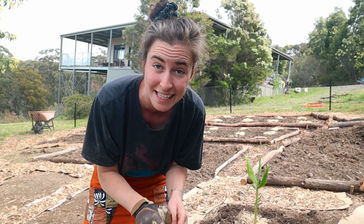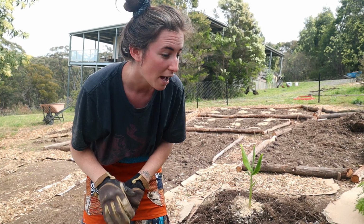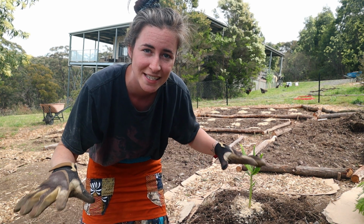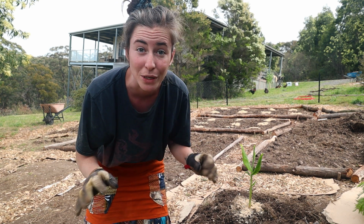There is rain coming today, I hope, sometime soon, so they'll get plenty to help them establish their roots and into the ground. I'll also be adding some wood chips in to keep the soil nice and moist and wet underneath. It'll also help to keep it nice and cool, especially coming into summer. That's what we really need.